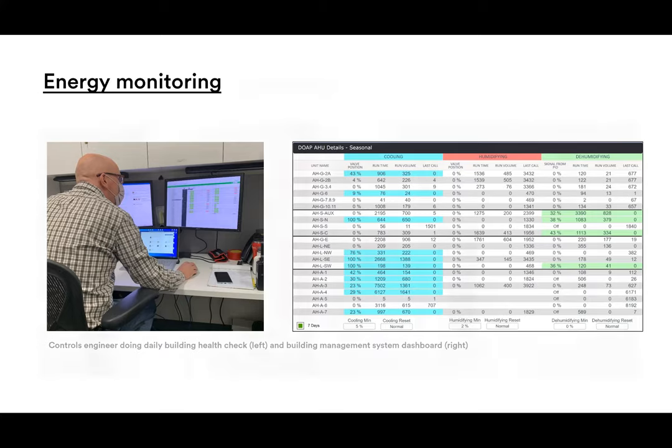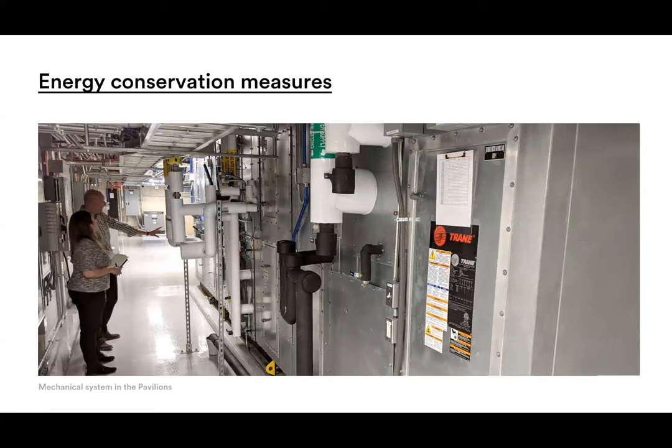So now I'll just spend a few minutes discussing some of the HVAC energy conservation measures that we've fully implemented, and I'll also describe a couple that we have in the pipeline. Hopefully you'll see that each of these measures were easy to identify thanks to our building management system and the associated metering systems. To be fully transparent, some of these energy conservation measures were implemented very soon after we occupied our building.